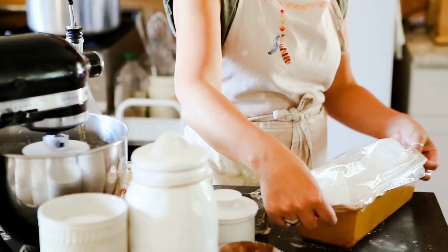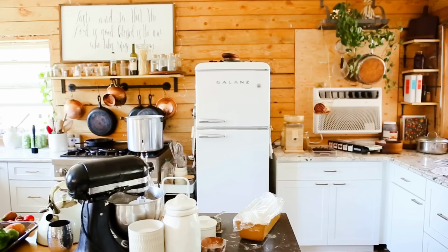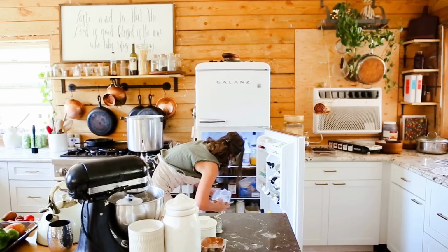And this is something I love about sourdough, how you can make it in advance like this, put it in the fridge, and then pull it out the day you want to use it. If I have a week that I know is gonna be super packed, I will make up a whole bunch of bread, keep it in the fridge, and just pull it out day by day as I know I'm going to be using it.